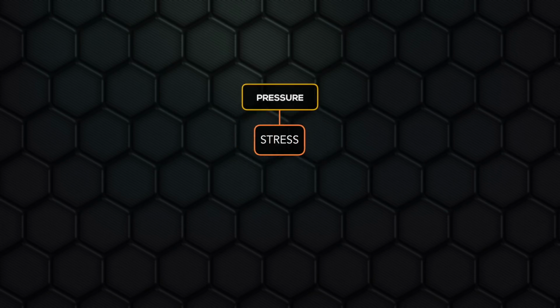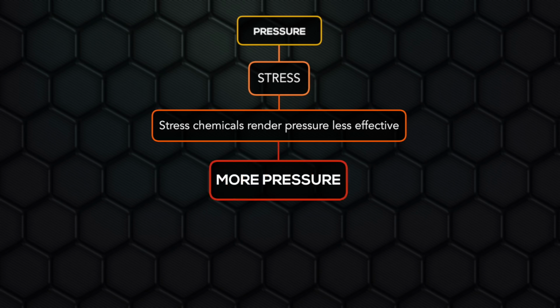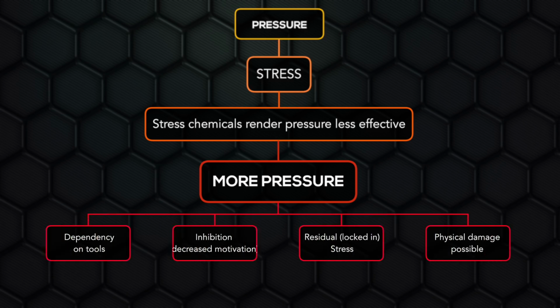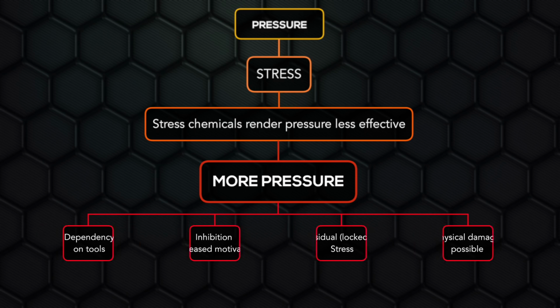They start shouting and reprimanding, they buy prong collars and head halters, they pop and punish and try to force the compliance. This increases stress, and stress chemicals both impede learning, increase fatigue, and act as analgesics, painkillers, which render the pressure less effective. So then you have to apply more pressure, and then you get into this feedback loop of behavior and stress. Over time, this can lead to a whole host of well-documented problems, including dependency on the tools, generalized inhibition, residual stress, and even physical injuries. Nobody learns very well like that.